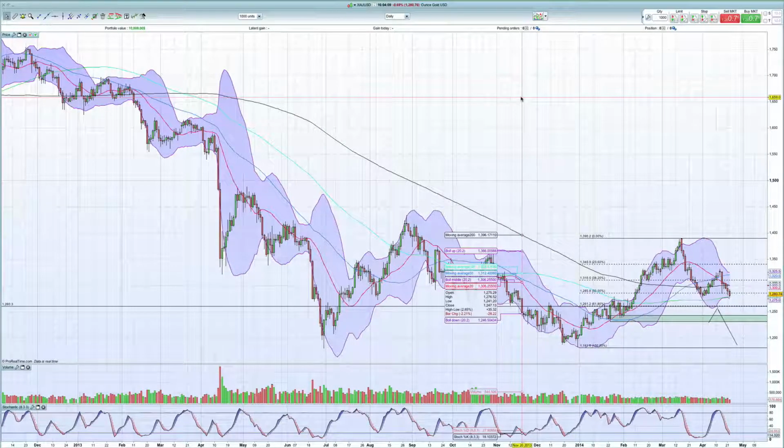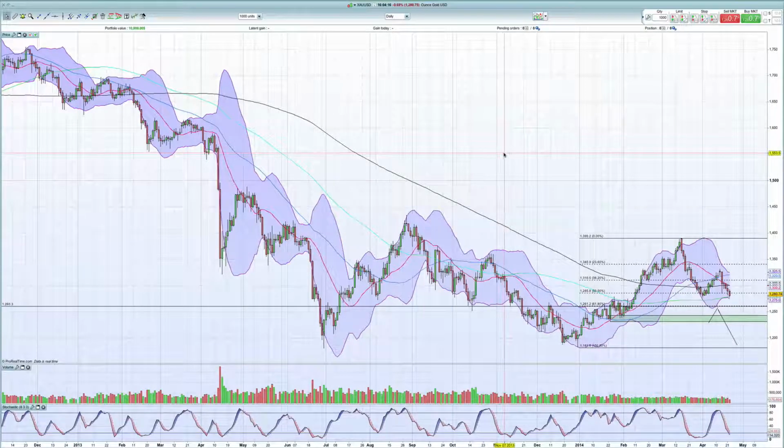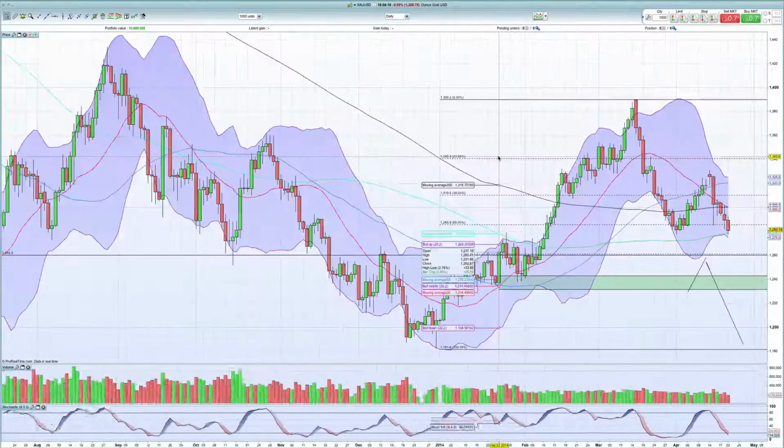It is 12:04 p.m. Eastern Standard Time, and I have some quick precious metals analysis here for you, and I'll get right to it. This is the daily chart here for gold.